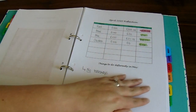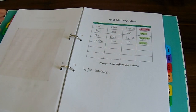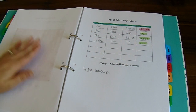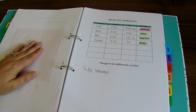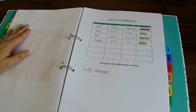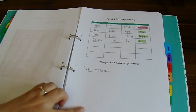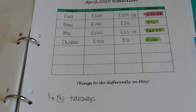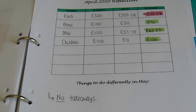This used to always be filled in a lot more, but I'm getting to the stage where so much of our financial life is routine. It's ingrained. You just do it without thinking, and that's through practice. Now this doesn't have as much on, but you can see the food budget there. I already put the food budget up to £300, which feels like a lot for our family anyway.